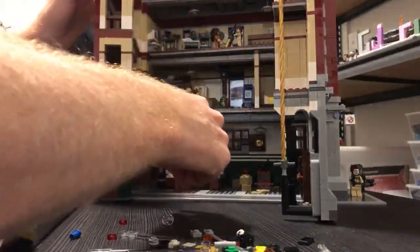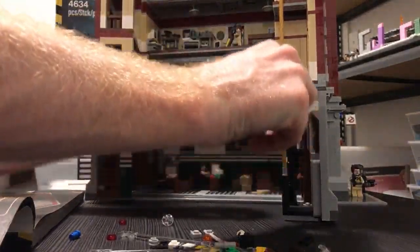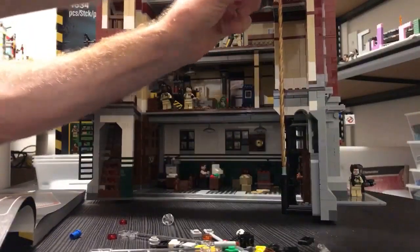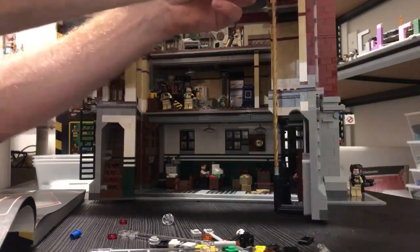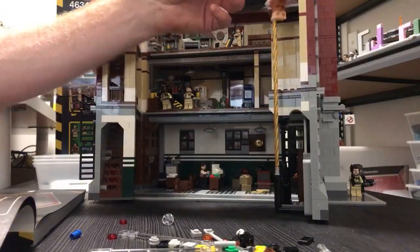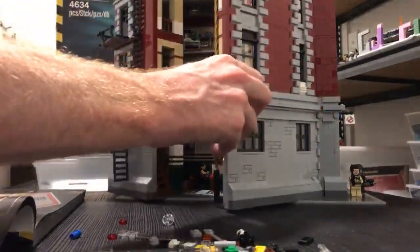Where's a Ghostbuster? Let's put a Ghostbuster on there. Oh, actually Dana can come down there. There we go. She's the kind of person that likes to take risks. She is possessed after all. I don't know why being possessed has to do with being a rig. There, ready for this? Down comes Dana. Whee! Alright, let's seal that up.